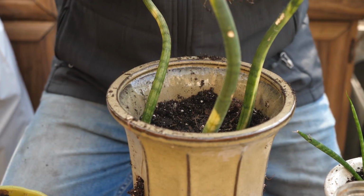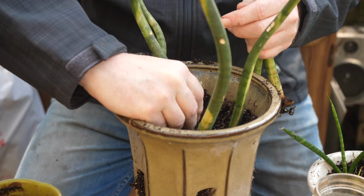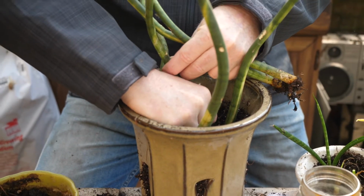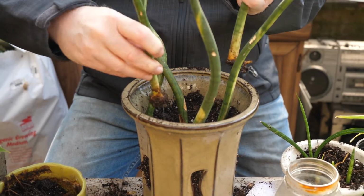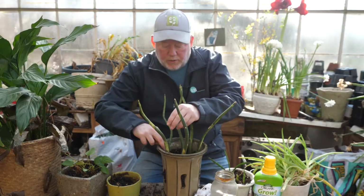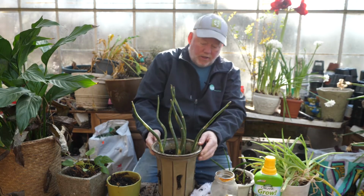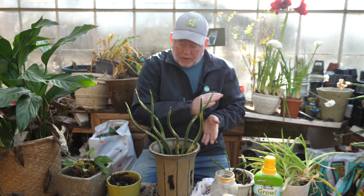You might know Sansevieria, and they've changed the classification of Sansevieria. I can't remember to what. But you might know it as the mother-in-law's tongue, the snake plant. That is the most common version of this. But I love this one just because of its cool cylindrical stems. And that looks good. All right, let's keep working.